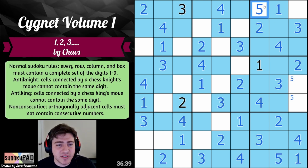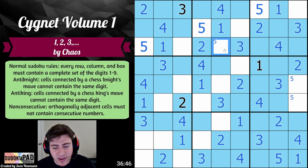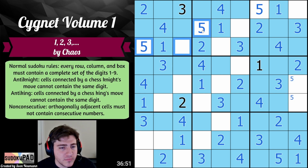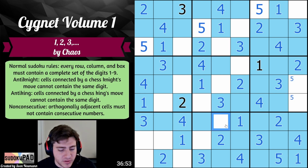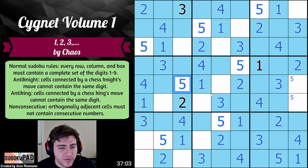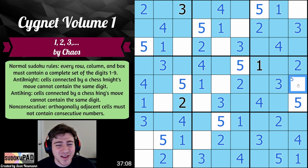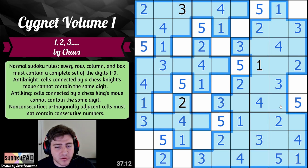5 somewhere here gives us 5 here. 5 here gives us 5 somewhere here, but oh, sorry, even better. 5 here gives us 5 here, which gives us 5 here. Then let's eliminate some options. This is 5. This is 5. 5 by Sudoku, 5 here, 5 here. And is that all of our 5s? It's all of our 5s. So, yeah, not too bad. Not too bad at all.